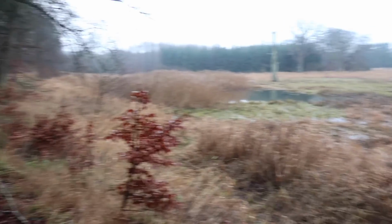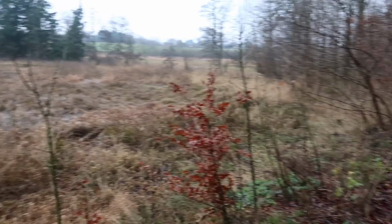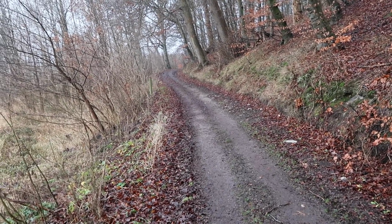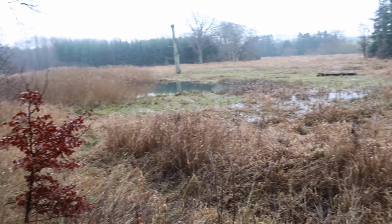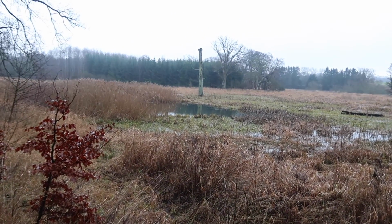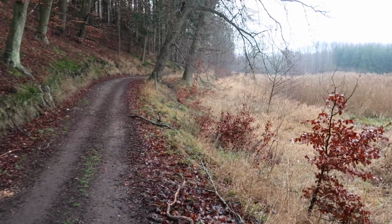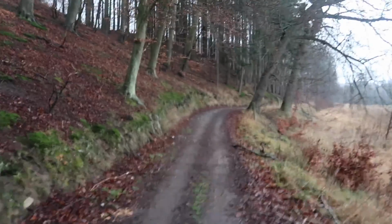I think I photographed this same area last time I was here. So the path comes from that way, that's the way I just came from. And it's quite swampy here. And that same tree stump was there last time. And I'm heading this way.